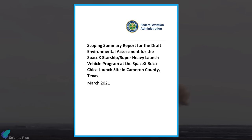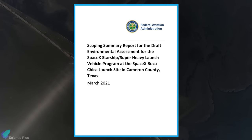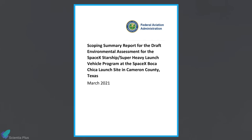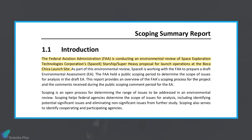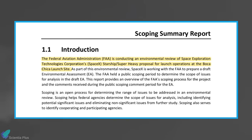On March 18, the Federal Aviation Administration released its findings from a public scoping report relating to SpaceX's Starship and Super Heavy launch proposal at Boca Chica. In the report, the FAA states it is conducting an environmental review of SpaceX's plans to launch its spacecraft from Boca Chica and will review whether or not it will approve the project.